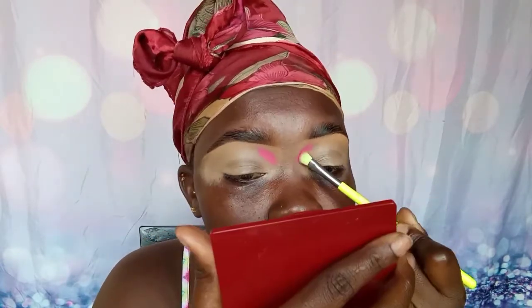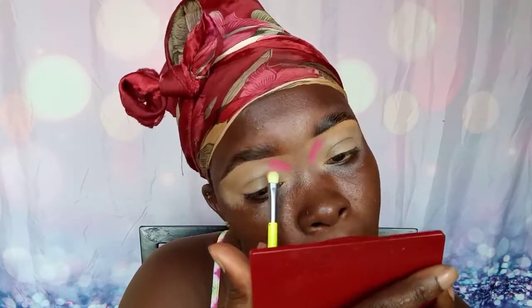Okay, so I'm using a flat blending brush, and I'm just pressing that down right there, as y'all can see. And I want to make sure I build it up. So I'm lightly blending it out and still packing it on.